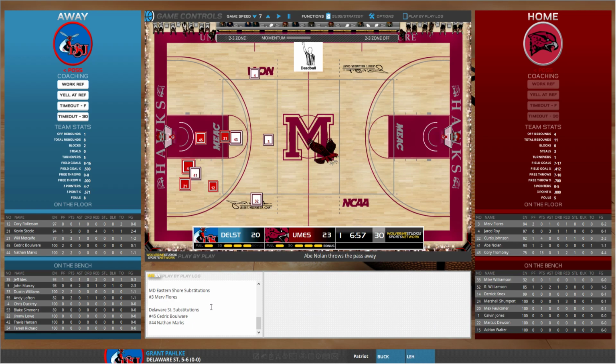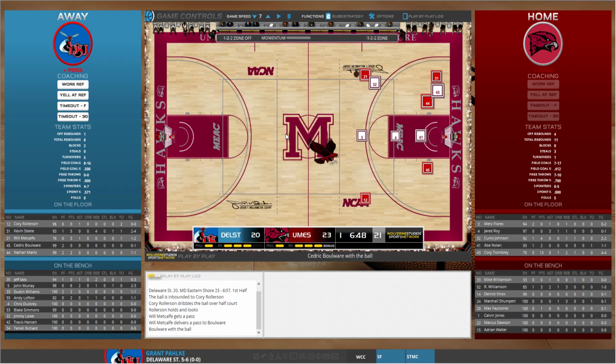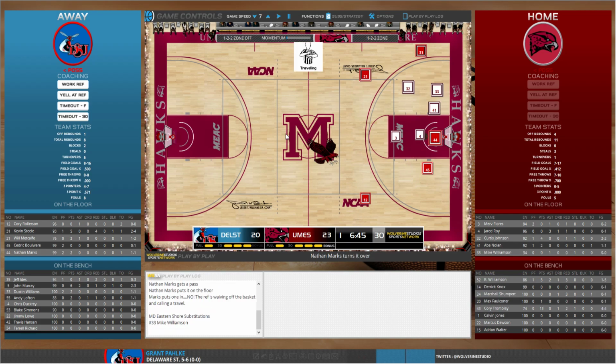Eastern Shore substitution. Murray Flores checks in at point guard. And for Delaware State, Boulder checks in at the power forward position, and Nathan Marks back in at center. 6:57 to go, first half. Maryland Eastern Shore 23, Delaware State 20. Rollerson ball, top of the key, over to Metcalf on the right wing, over to Boulder in the left post. Boulder to Marks in the right post. Marks drives, and oh my god.